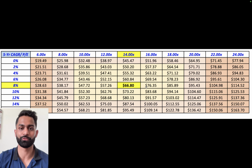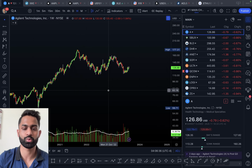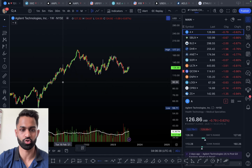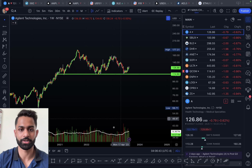So that's going to be the analysis for Agilent. I think it's a phenomenal company. And stock price wise, we are making a little bit of a descending triangle. Let me just point that out. So this is going to be a huge support for Agilent at about $112.